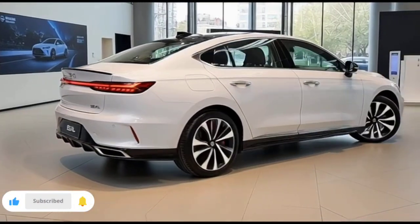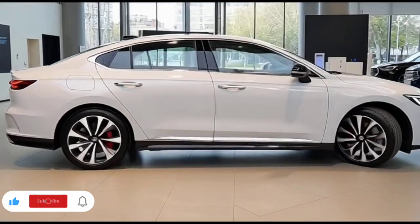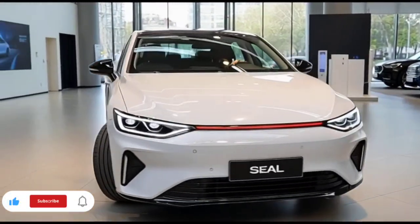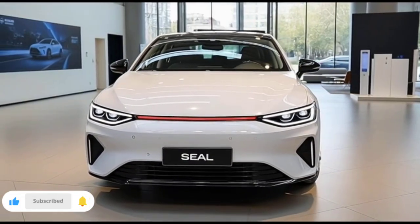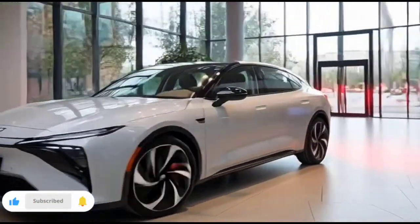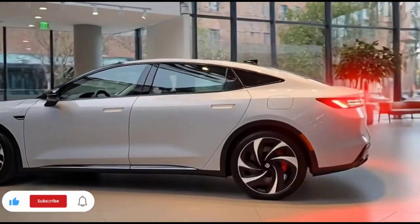Now we need to talk about price, because this is where everything shifts. In the US market, vehicles in this performance and luxury bracket often start in the mid-$40,000s and quickly climb past $55,000 or even $60,000 depending on trim.